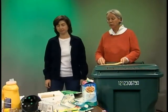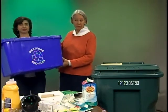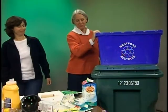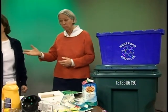First thing that you do is find a sturdy container. It can't be cardboard, because on a rainy day that will melt. But something like this, and every household was given one of these when we started recycling in '88. You can use something like this. We hope you're recycling more than that. So let us encourage you to perhaps get one of these larger wheeled containers. You can also just use a plain old trash barrel.